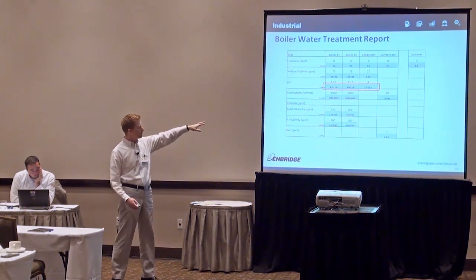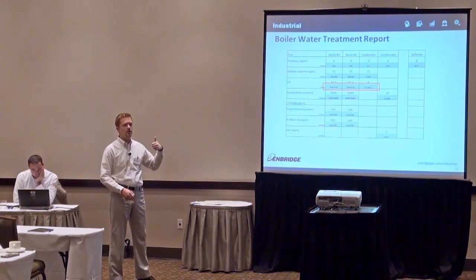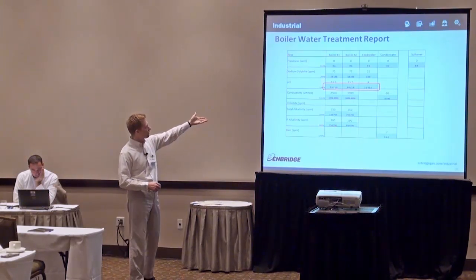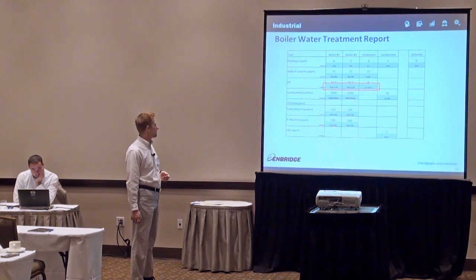So we typically watch for the pH in the boiler, but this is actually a naturally occurring process. When we concentrate the boiler water, the pH rises. And that's a typical range that you want to see in a boiler. That's an ideal range for carbon steel, which is what most of the boilers are made out of.